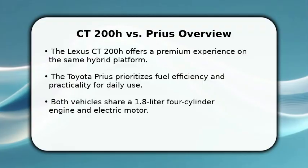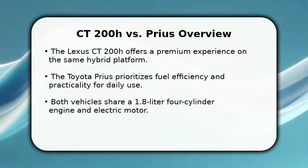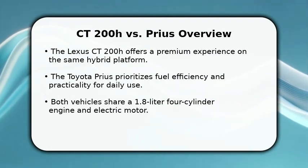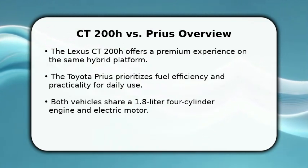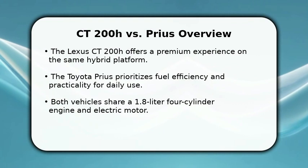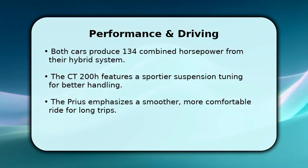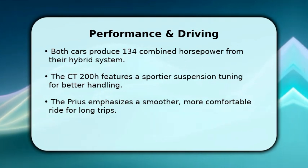Enjoy the video. In this video, I will compare the Lexus CT200h versus the Toyota Prius. While both vehicles share a common hybrid powertrain, they target very different buyers. The CT200h aims for a luxury feel, offering a more refined interior and driving experience. The Prius, on the other hand, focuses on maximum fuel economy and everyday utility, making it a popular choice for commuters.